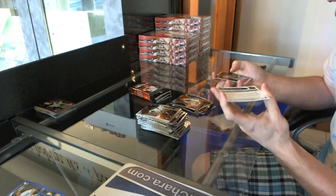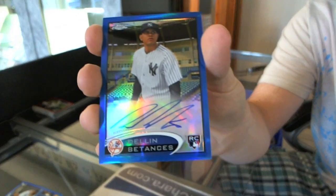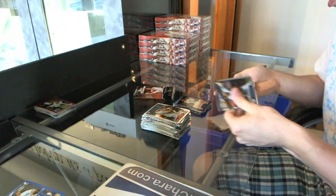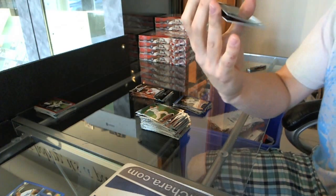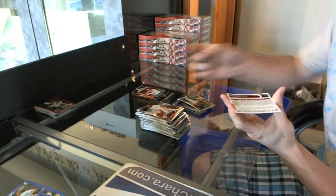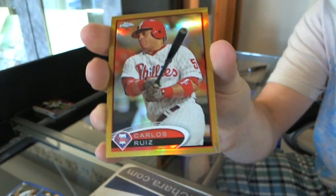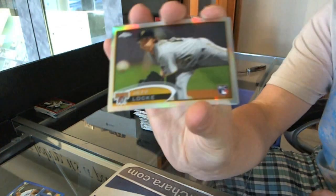We've got a blue refractor, rookie autograph, number 24 of 199 for the Yankees, Dellin Betances. Dellin Betances. Blue refractor, rookie auto, numbered to 199. Base. X-Fractor rookie for the Pirates, Jeff Locke. We've got a gold refractor, number 19 of 50, for the Philadelphia Phillies, Carlos Ruiz. Ugh. 19 of 50, Chooch. That's easier. For the Phillies. Rookie refractor for the Pirates, Jeff Locke.